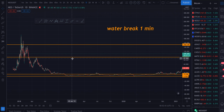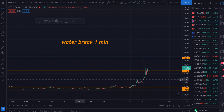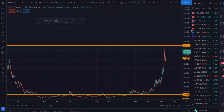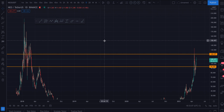Now we broke the support right here at $90 last week, I believe, and there's essentially no resistance. So I wouldn't say we're entering price discovery, because we just created a new resistance right here essentially. Here, let me zoom in for you guys. That being said, I think that once we break this resistance right here, which is 120, we will come to 146, and then after that 200 in my opinion.